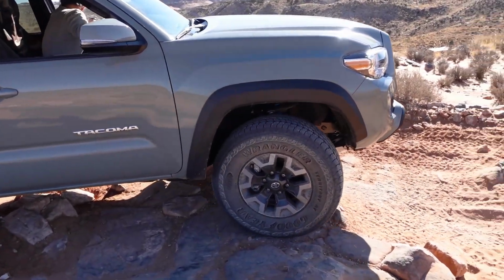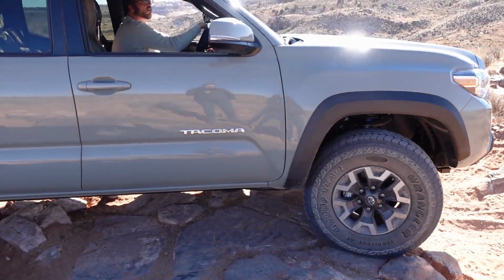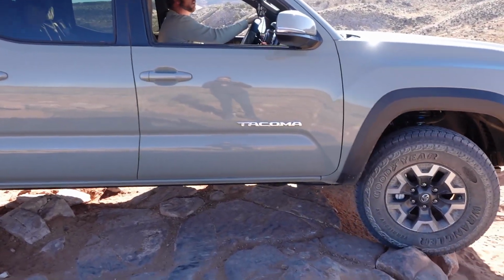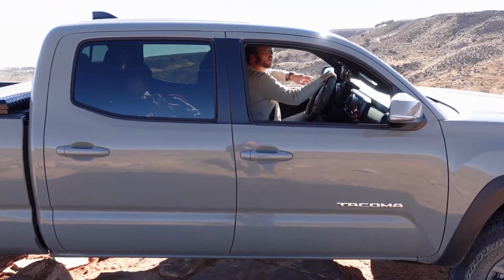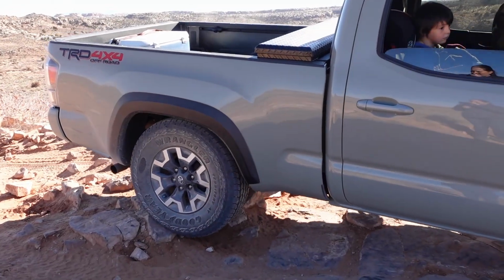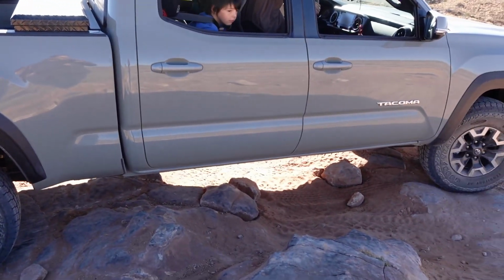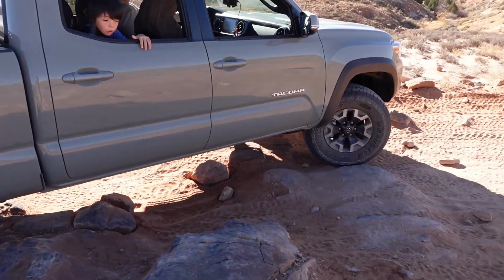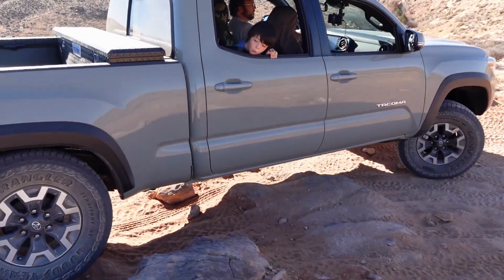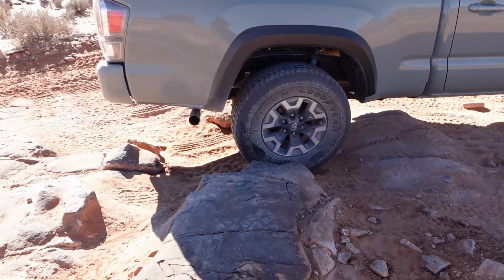Yeah, start turning a little bit, but not too sharp. Because this rock here is pretty big. You're fine, I'm watching you. Yeah, you're fine, you can turn more now. There you go.